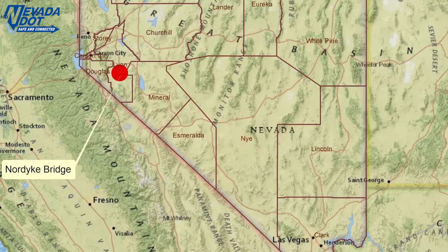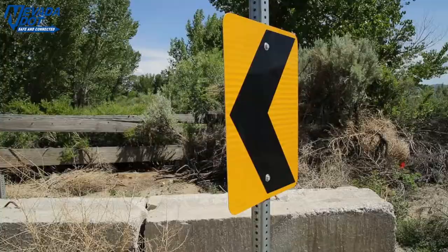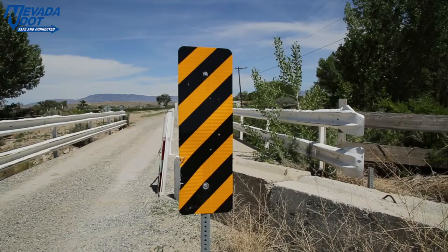We are standing in front of the Nordyke Road Bridge. This bridge doesn't meet our current safety standard requirements anymore, so it's going to be replaced with a concrete bridge that'll go over in the exact same area. This little bridge may look quite ordinary, but it actually has a secret underneath.